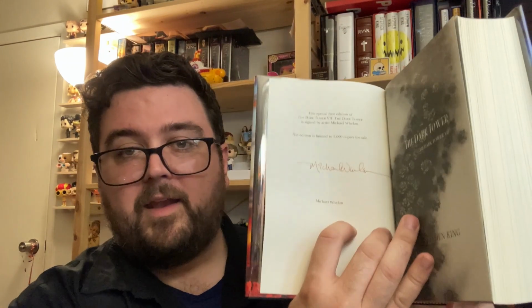So we'll start with the artist edition, which was published by Grant, and unlike the trade edition, which was published by Grant but actually produced by Scribner, this was an all Grant affair. It's a big heavy book, and inside is a very similar design to the trade hardcover, but it has a signature page signed by artist Michael Whelan. This edition is limited to 5,000 copies for sale. So as far as artist editions, signed, limited, anything, it's fairly common.